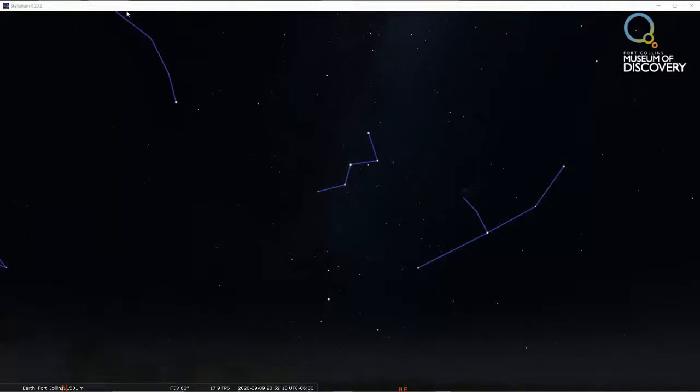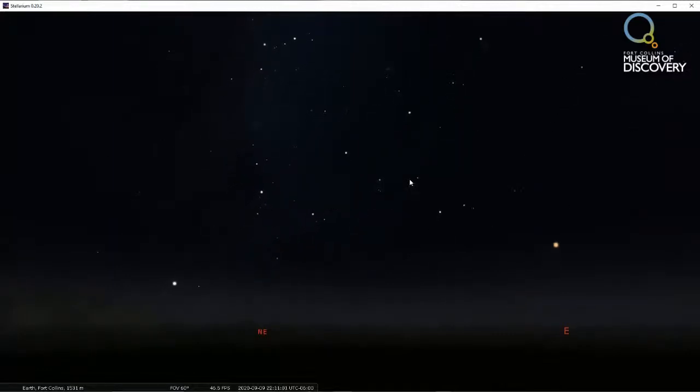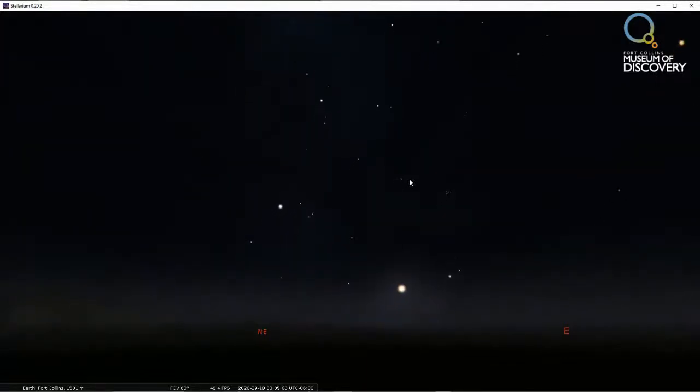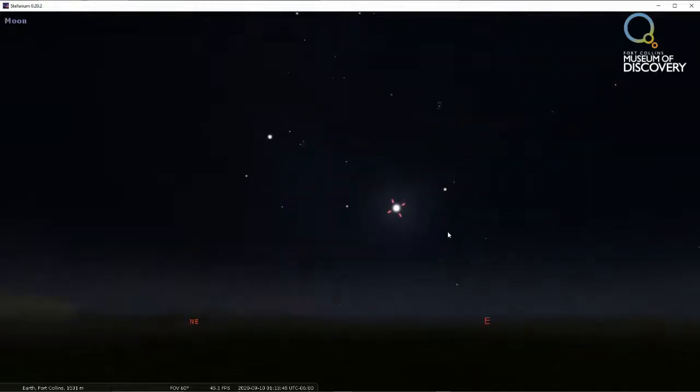All right, so with that said, let's go ahead and turn to the northeast and move time forward just a little bit. And tonight and tomorrow night, we should be seeing the last quarter moon rising at about 11:30. And a quarter moon in general is really a great time to look at the moon. Here it is rising, this very bright object, of course.